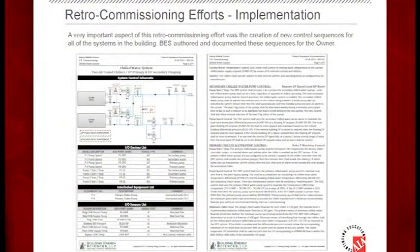So one of the things that we end up doing on a lot of our projects like this is that this sequence document was created by us for every system in the building. We put a diagram, points list, and then operating logic. We had been working with this district on our newer buildings and new projects to standardize sequences and standardize block pieces of sequences. So we were able to implement all that standardized sequence logic into these. Of course, every building's a little different, so we made the modifications.